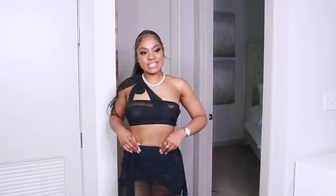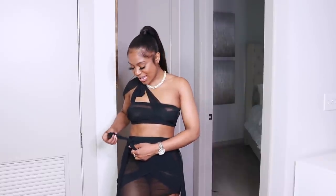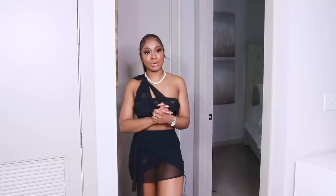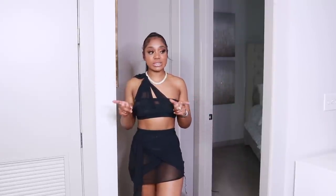Okay, so here is this two-piece set from them. Now this two-piece, girl, it has a lot going on with it. And today, your girl has a super, super bad headache. So right now, I'm looking like Tarzan's fiancé. It's definitely vacation, beach appropriate, but I knew that I wanted it. I honestly wanted this one in brown, but I see it in brown everywhere. So I decided to get it in black, and I have a dress like this too.